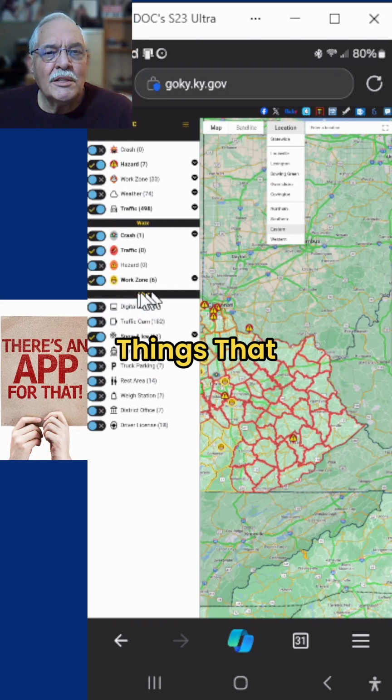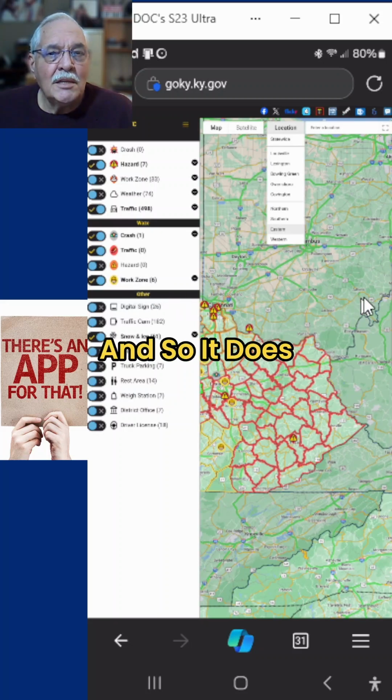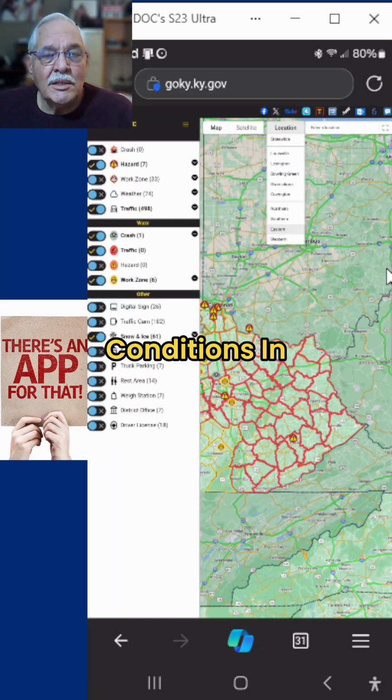One of the things that you'll notice right here is this Waze, and so it does integrate with Waze so that you can get driver reported conditions in near real time. So pretty good. But one of the things that we discovered was pretty nice.